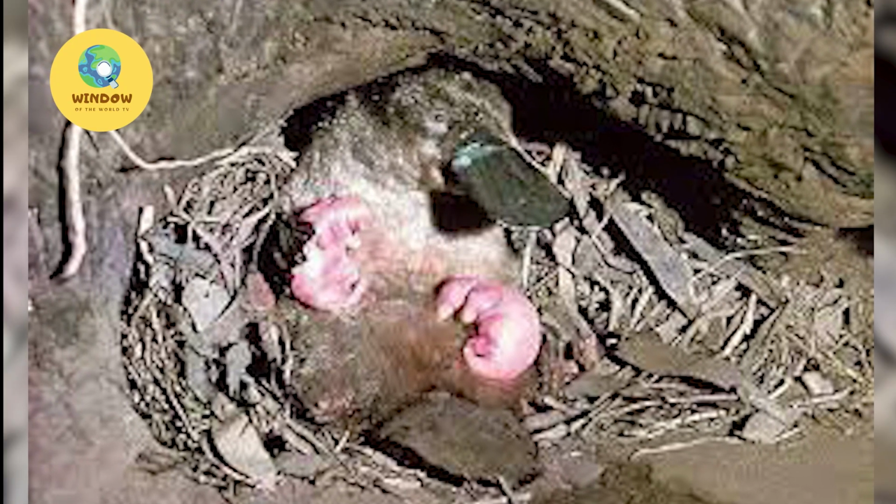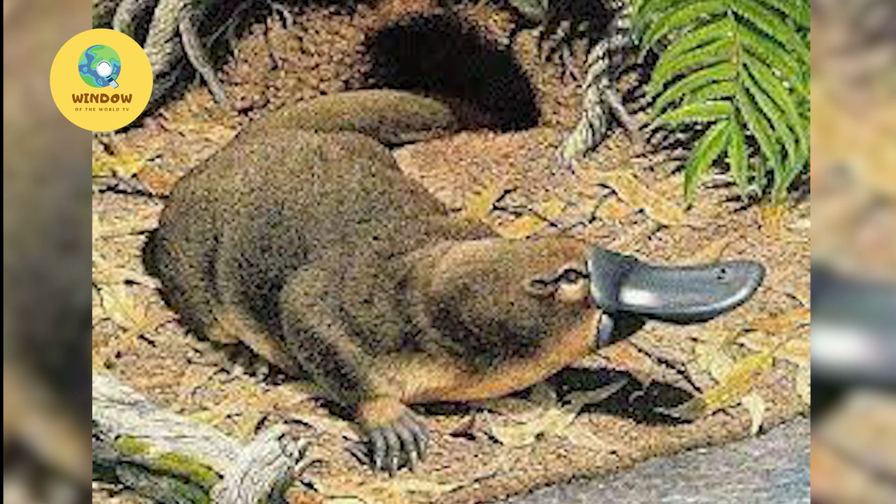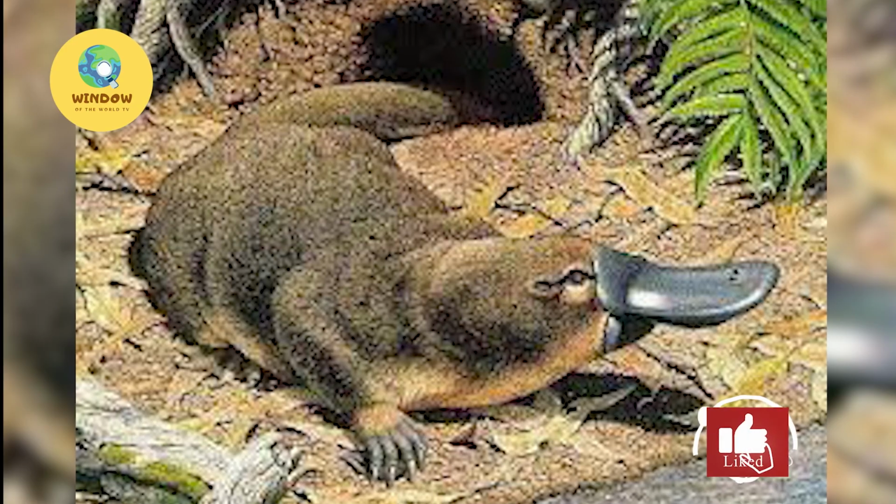This milk is rich in iron, 60 times more iron than cow's milk. The young drink breast milk from 4 to 5 months and remain in the burrow. They begin to leave the nest and learn to swim when they are about 17 weeks old. When not in the water, the platypus rests in burrows that they dig themselves in the stream. Female platypus burrows are usually larger than males because that's where they raise their young.